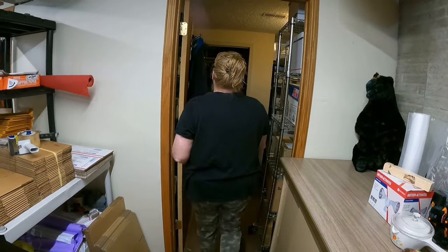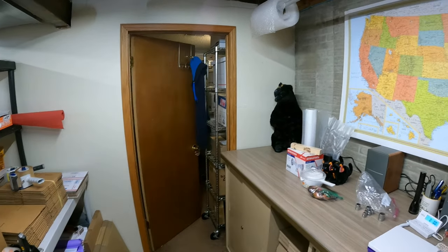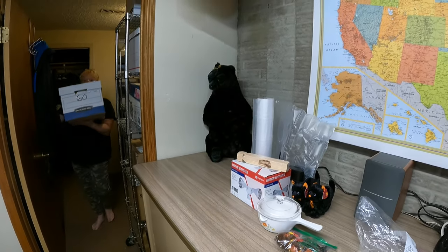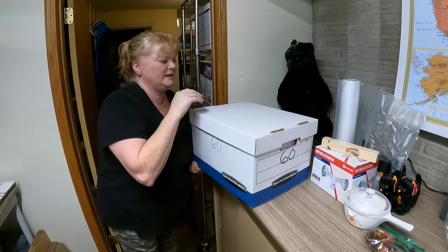Okay. Oh, that's going to be on top. It might be heavy. Oh. It helps to grunt, you know, when you have heavy things.